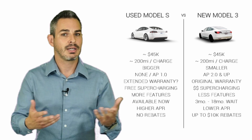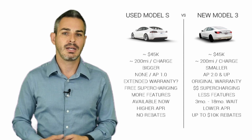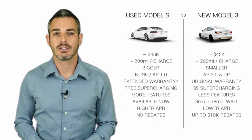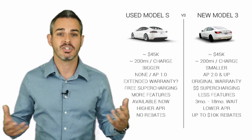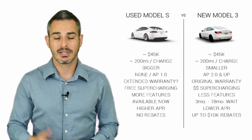And in some states like California, $2,500 or whatever it is in your state, you will be getting that as a check within about a month or two after buying your car. So that's up to $10,000 off a Model 3, where the used Model S price will be just that, whatever that is. Both will have carpool stickers in states like California.